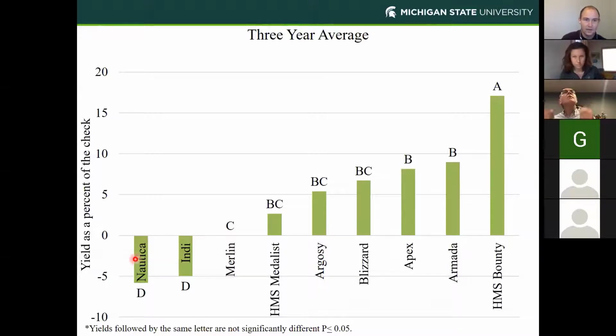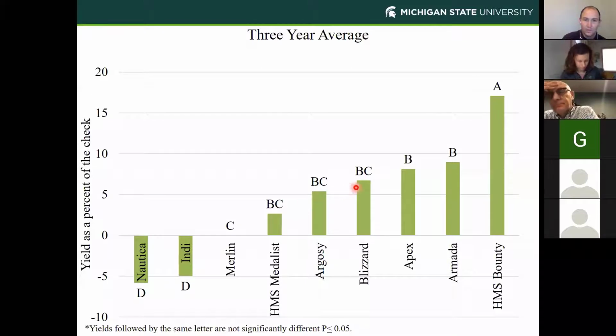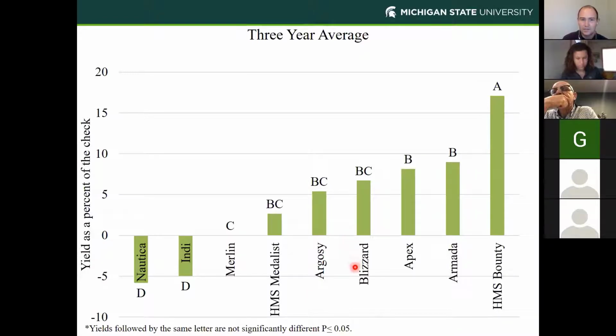So we have Nautica and Indy. They're trending about 5% less yield over those 4 locations than Merlin does. When we look to our right, we have HMS Medalist. It's about 4% better. Statistically, it's grouping with Merlin still, but numerically, we have about 4% more yield. And we continue that trend with Argosy and Blizzard within that statistical group, anywhere from 3 to maybe 7% increased yield. We do see some other traits of interest with these, such as Blizzard has some pretty good dry down, so it has been an attractive option for growers based on that trait in comparison to Merlin.